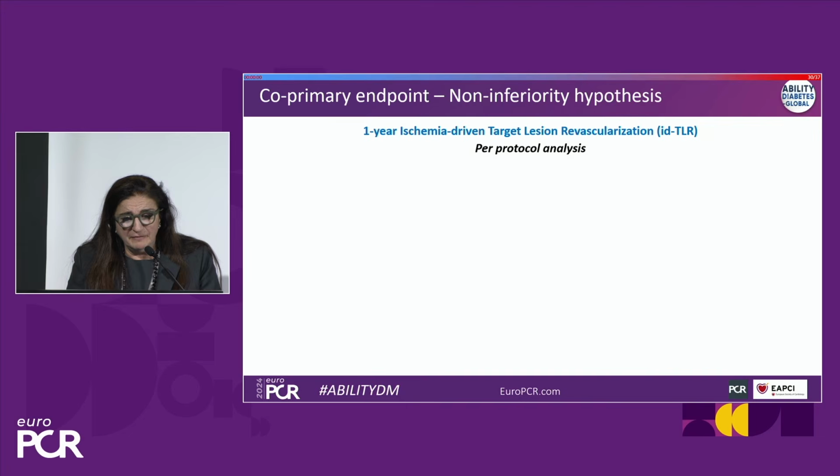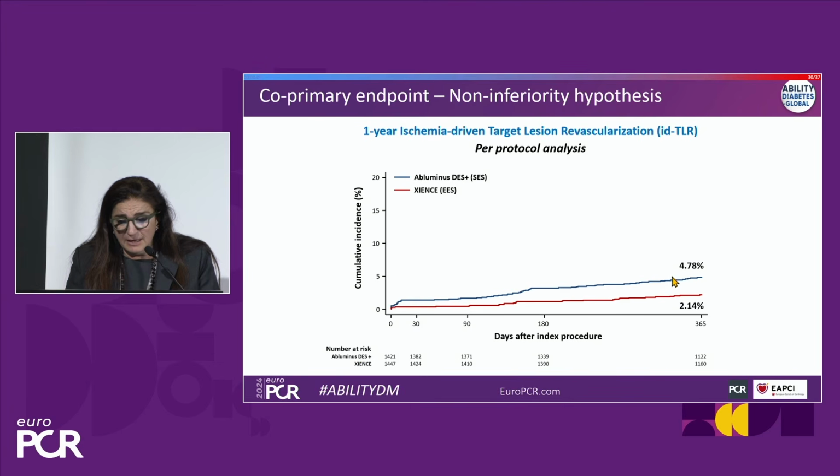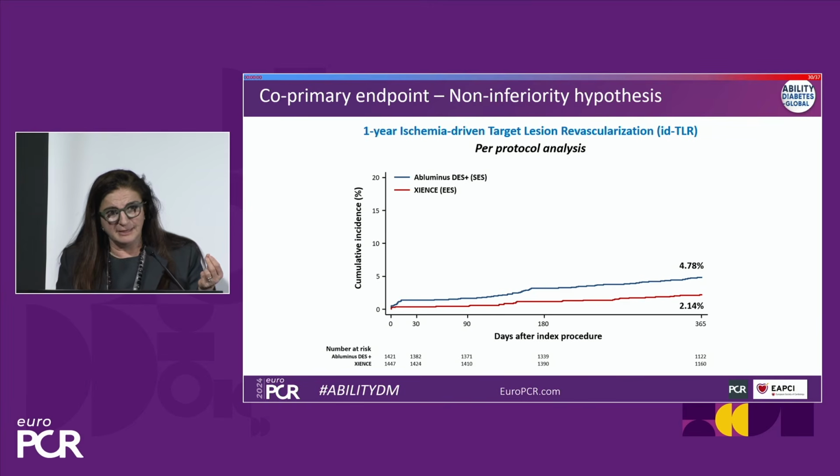The target lesion revascularization, one of the co-primary endpoints, which was a non-inferiority hypothesis, was pretty low. We missed the non-inferiority, but take a look at this: 5% for Abluminous, but unheard of 2% for Xience. We had assumed a 7.5%.